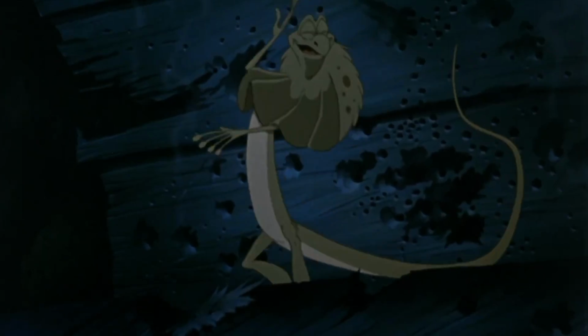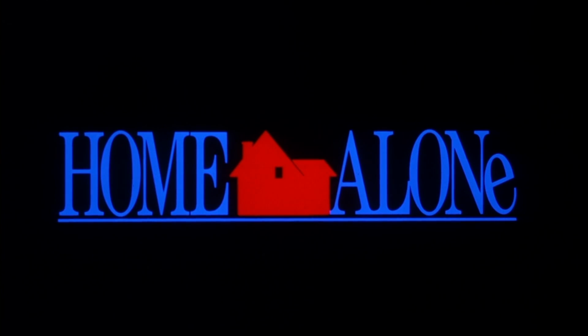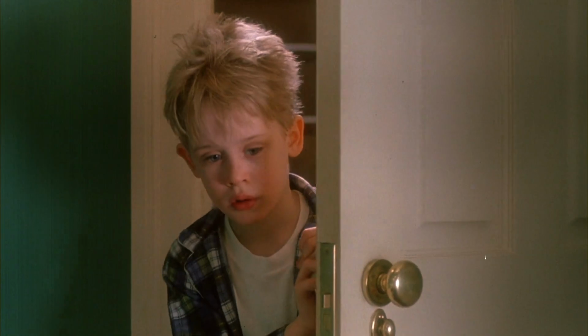Unfortunately, The Rescuers Down Under was released on the same day as one of the highest grossing films of the 90s, Home Alone. So to say the competition was fierce wouldn't do it justice. John Hughes' live-action comedy was the #1 film at the box office for like 12 weeks straight. Bianca and Bernard just didn't stand a chance next to Kevin McAllister.